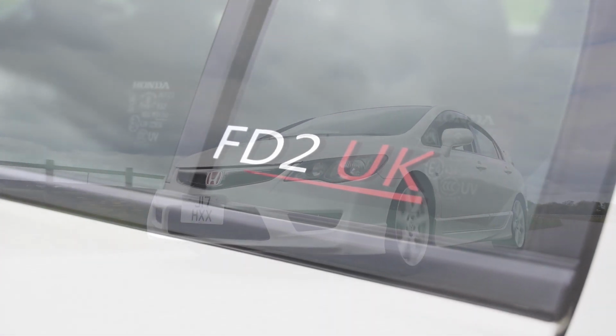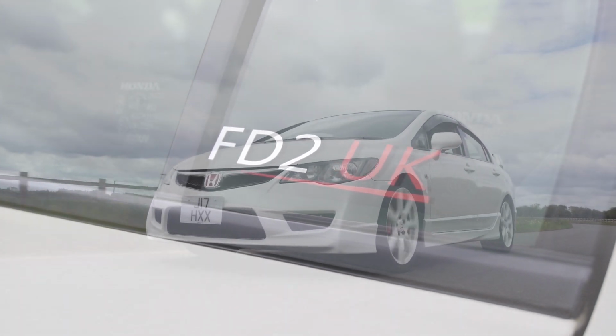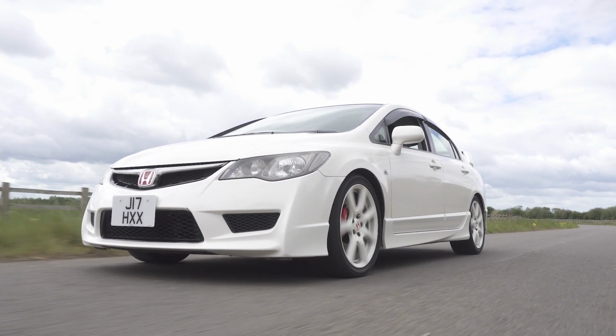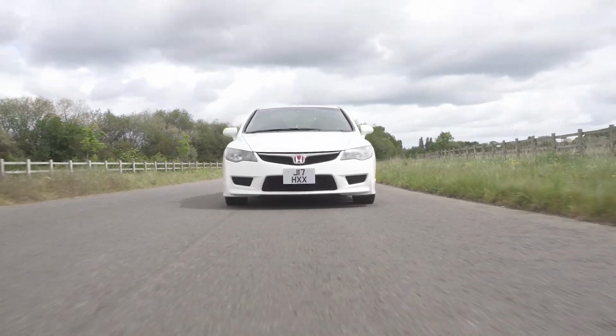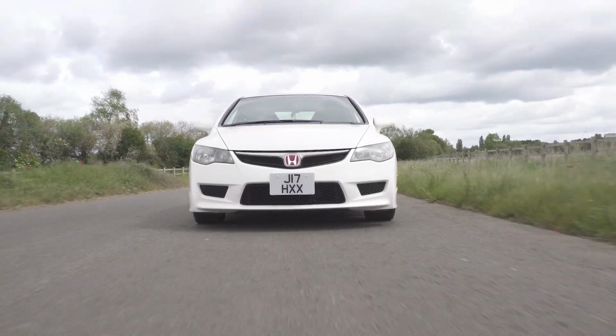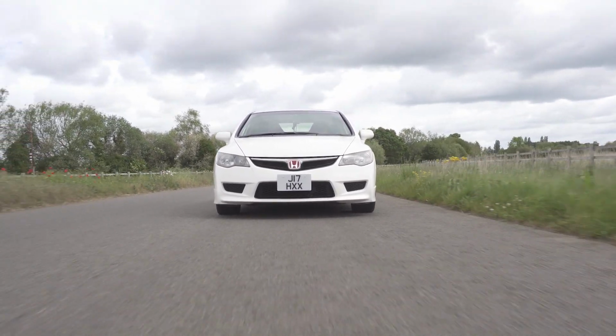The FD2 was the first four-door Civic Type R with an increased wheelbase of 130mm compared to the EP3. It was only available in Japan, and fortunately for them, the K20A received an increase in power from 200 brake horsepower to 221, independent rear suspension, and a limited slip diff, things that did not feature on the FN2 in the UK market at the time.